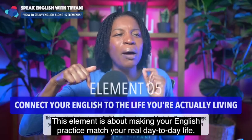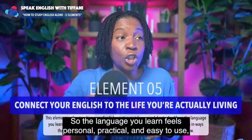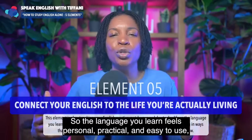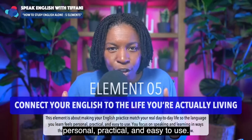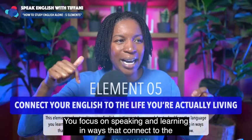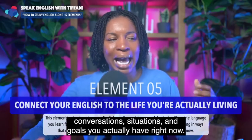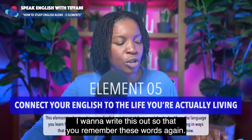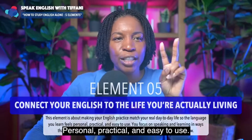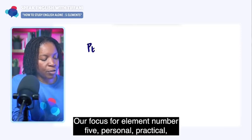This element is about making your English practice match your real day-to-day life. So the language you learn feels personal, practical, and easy to use. Personal, practical, and easy to use. You focus on speaking and learning in ways that connect to the conversations, situations, and goals you actually have right now. I want to write this out so that you remember these words. Again, personal, practical, and easy to use. Our focus for element number 5.